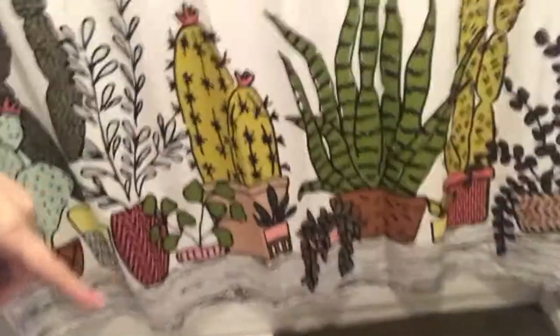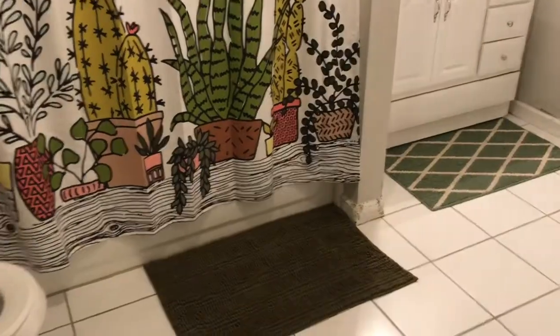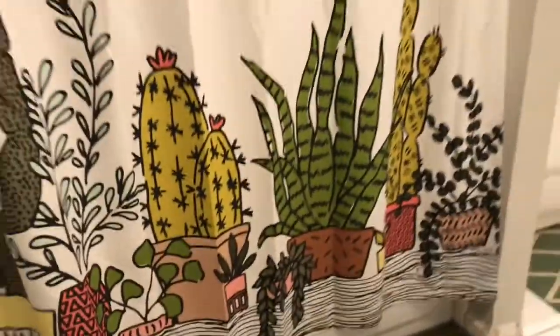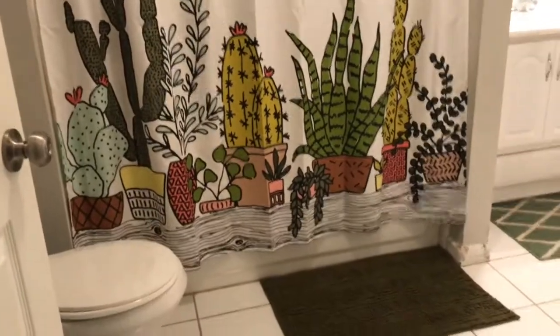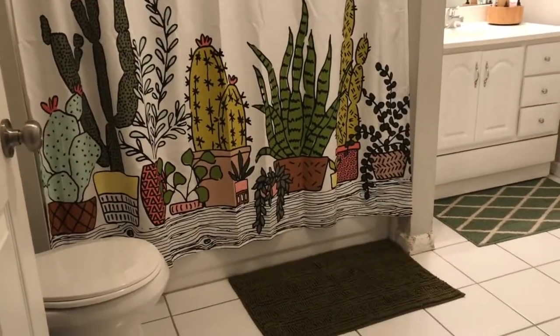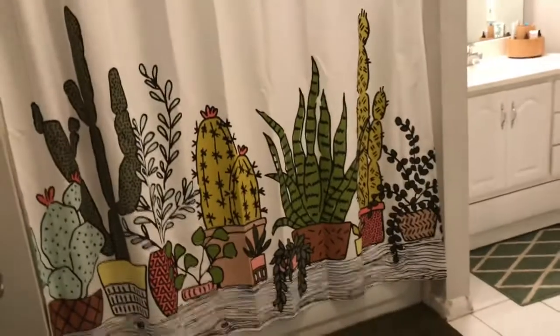So yeah, there it is. I think it goes pretty well. I mean, the toilet's clean, but let's just close it. So yeah, that's what we're looking like in there. So yeah, that's what I did with that.